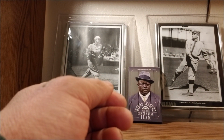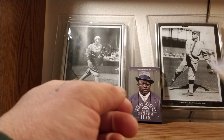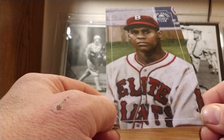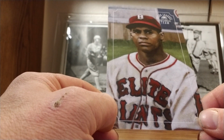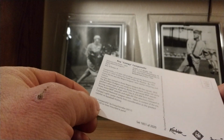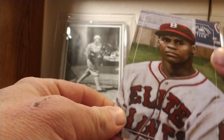Now we're getting to the catchers. You got 3 catchers here. First one is a very young looking Roy Campanella with the Baltimore Elite Giants. Man, he looks very young in this picture. Or painting, I guess. Artwork.